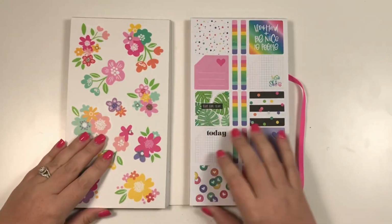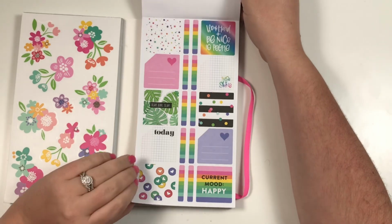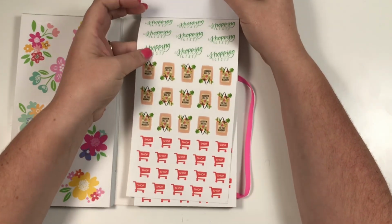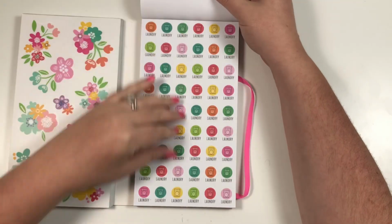So that is the left side. Now we're going to look at the right side. It's so many stickers. I feel like I've been flipping through stickers forever. Again, you get two on this side as well. This has green, but it's not foiled. And this is not foiled either. Two of those. These all say laundry. You get two of those.